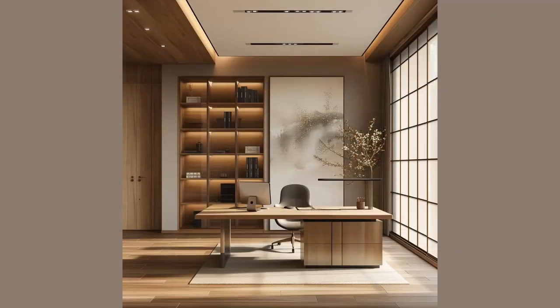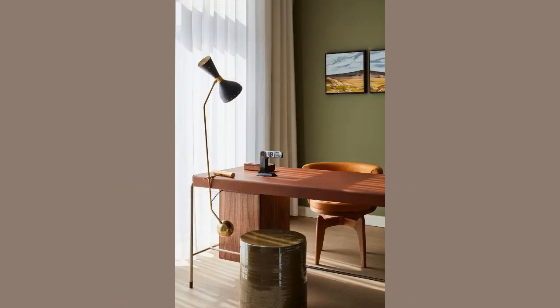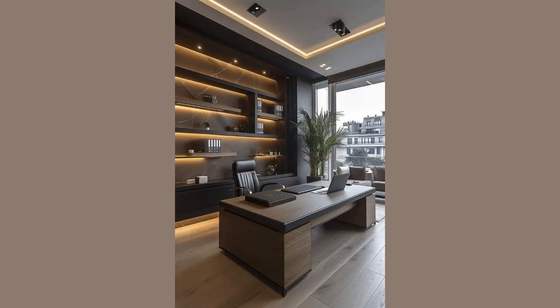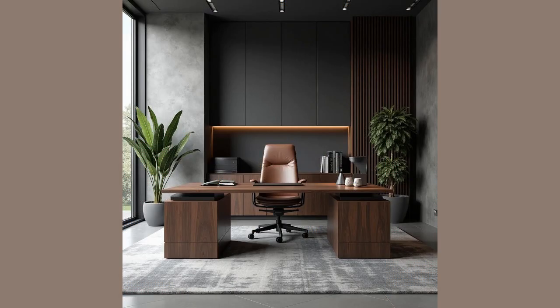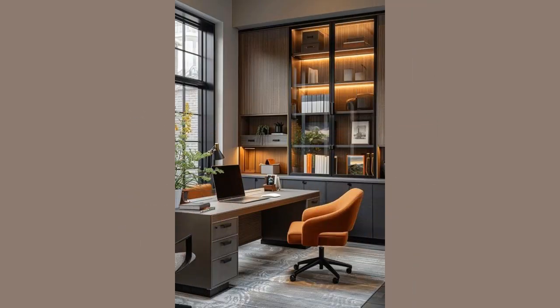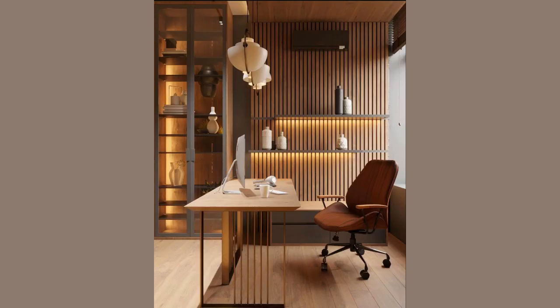Beyond desks, wooden shelving and storage solutions provide both aesthetics and practicality. Open wooden bookshelves create a warm, inviting feel, especially when combined with decorative items like plants, books, or carefully chosen accessories. Cabinets and drawers made from wood add a refined touch while keeping the workspace organized. Even filing cabinets, often overlooked in design, can be crafted from wood to maintain a cohesive, stylish look.